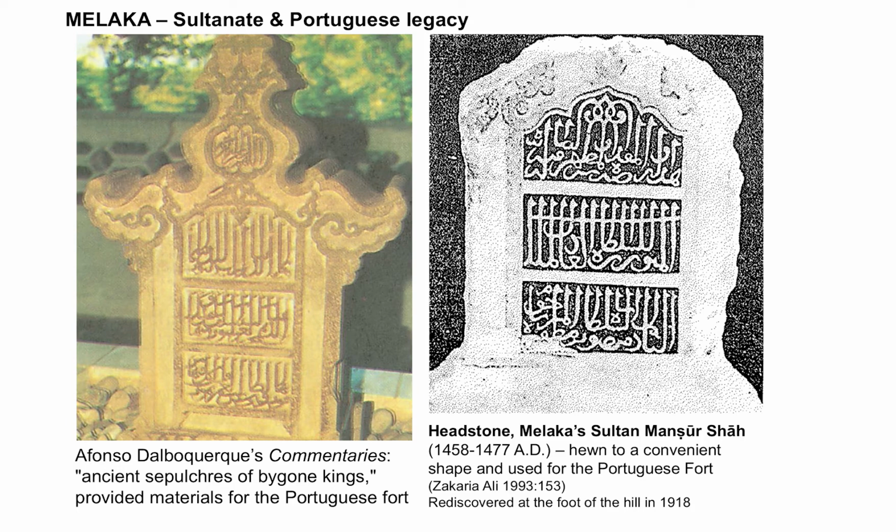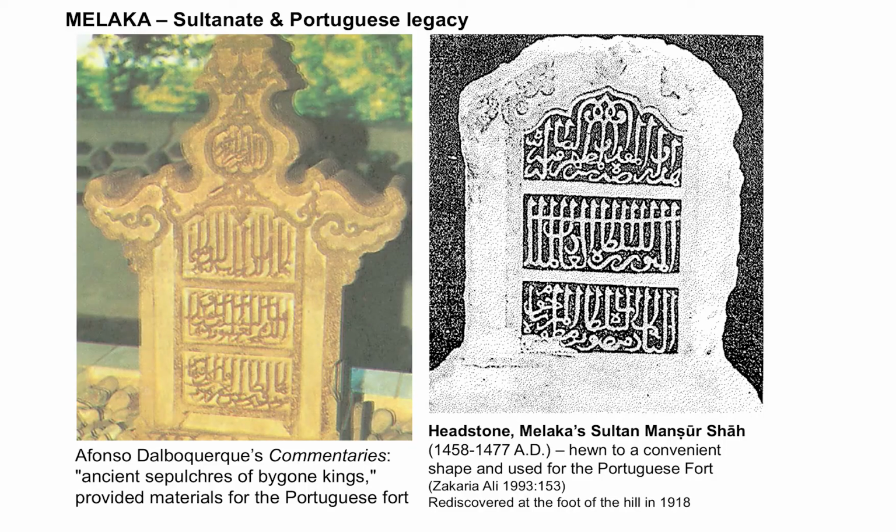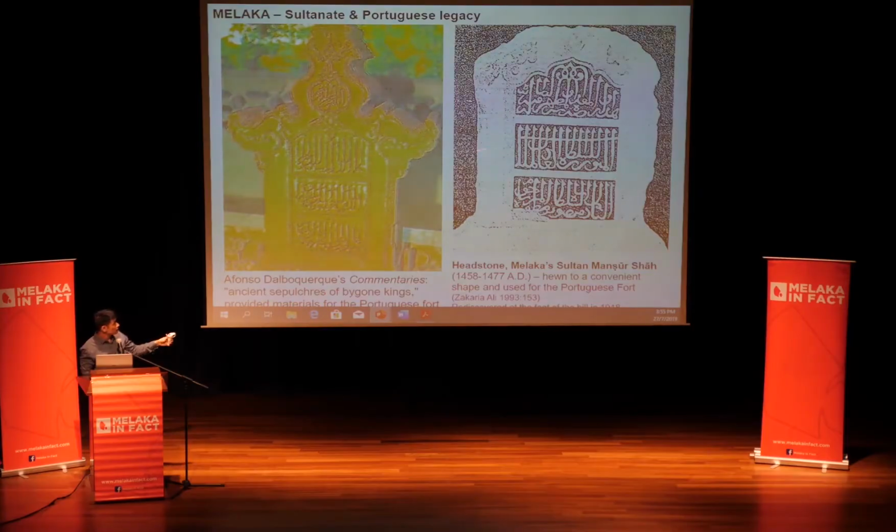And in 1918, this was found at the foot of the hill. It's now in the, well, just next door, right? Museum Negara. The headstone of Sultan Mansur Shah that was hewn and reused as a gravestone. If you read Zakaria Ali, he was conjecturing whether this is the reason that afterwards royal gravestones for the Malay Peninsula did not use elaborate inscriptions anymore, like this, because they were afraid of any possible desecration through conquest, right? Like what happened to Sultan Mansur Shah's headstone.